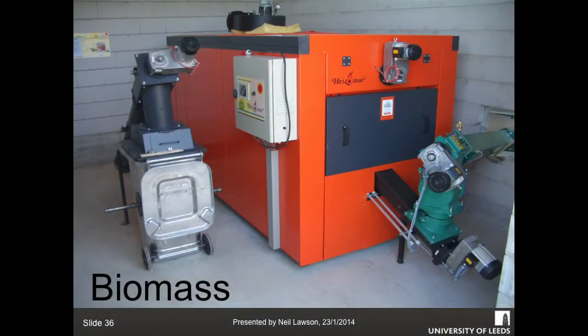Very briefly, biomass. It's here, it's used, there are great incentives for it. That's a 200 kilowatt biomass boiler. That's the sweet spot for the RHI. On the left is a wheelie bin, a recycling bin, that collects ash. You can stick it on the rose garden. At the front on the right is the fuel feed mechanism.